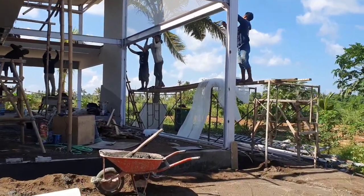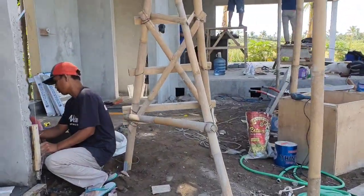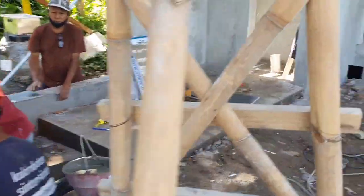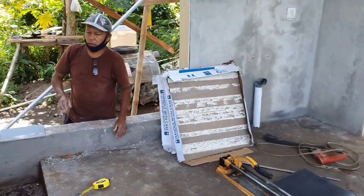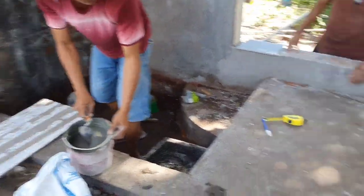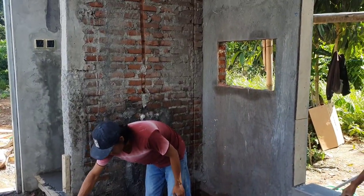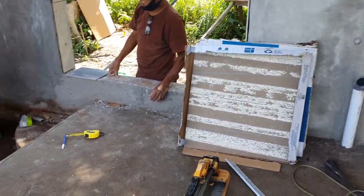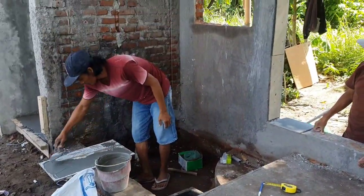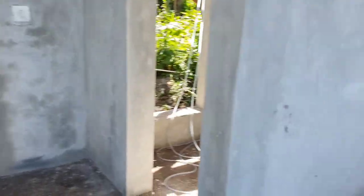And let me just show you in the bathroom area what they are up to. So here we are. Go around. So these are the tiles that are gonna be on the wall. There are other tiles that will be on the floor. I will show you later this afternoon when there is a bit of progress.